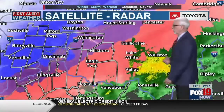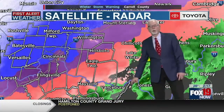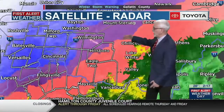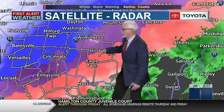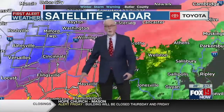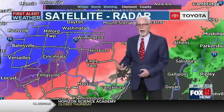So here's the current situation. Notice Lewis County beginning to go over to a mix of rain and freezing rain. All the pink is freezing rain, which is now south of Hillsborough. Eagle Township still getting some freezing rain. And then again, as you head on into northern Kentucky, it's beginning to head south in northern Kentucky. Now remember, this is an algorithm. It's not completely 100% accurate all the time.